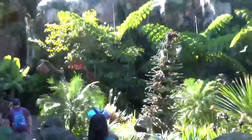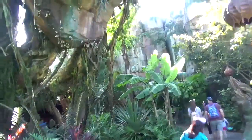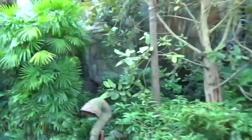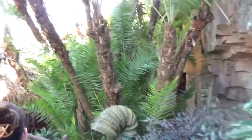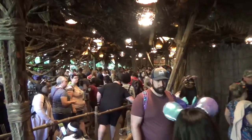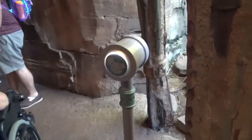We're going into the Na'vi River Journey. Let's do our Fast Pass first. Here we go. This is the standby line over here for Na'vi River Journey, and it is packed, it is loud. Thank goodness for us, we're in the Fast Pass lane, so we're going to go this way and beat the crowd. We got to do the Fast Pass thing again.